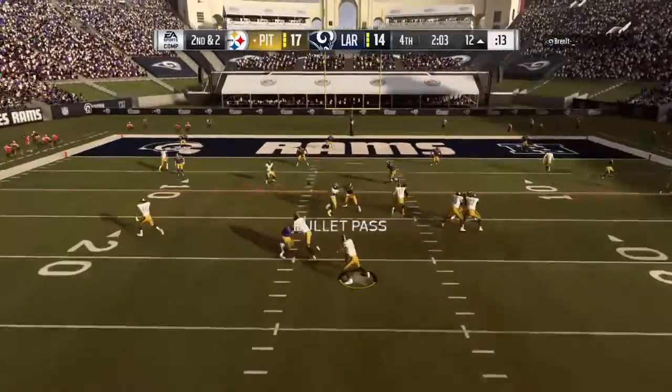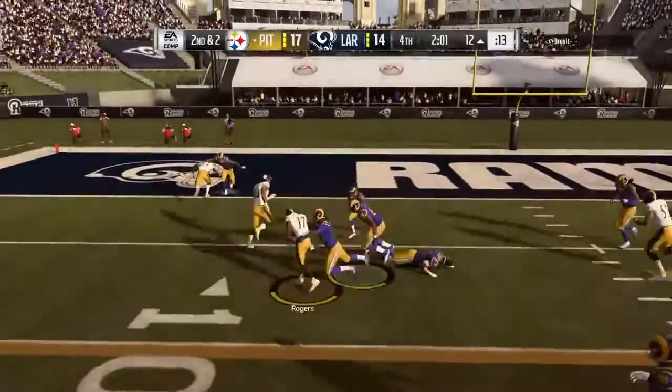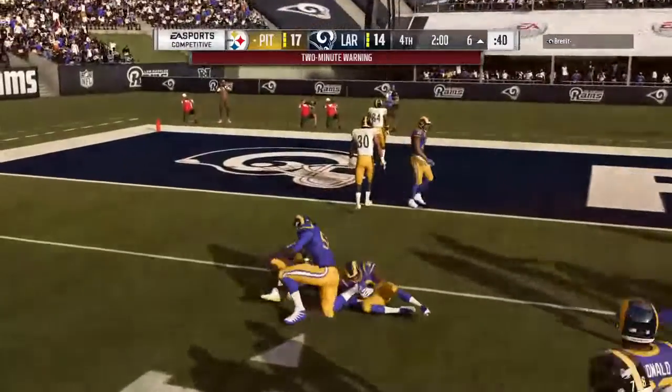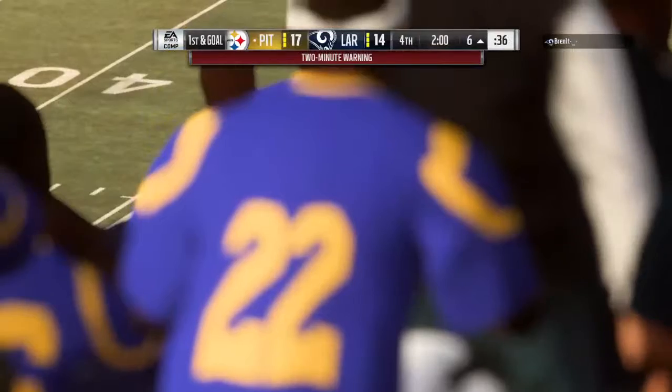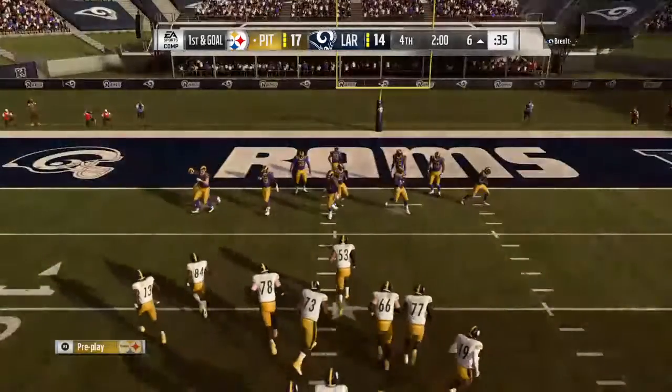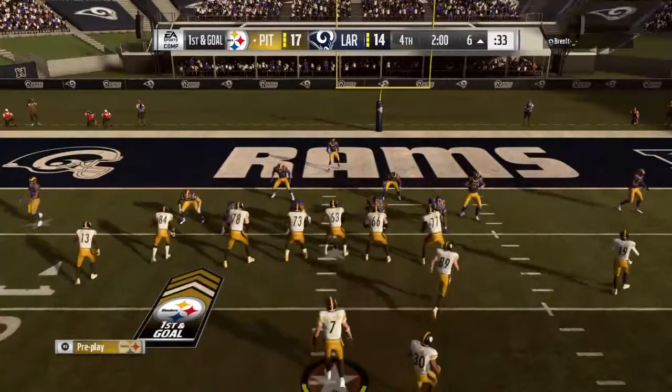On second down, here's Roethlisberger. This will be caught just inside the 10. And he's going to be brought down just shy of the 5 at the 6. Time for a break. We'll come back for the electrifying conclusion after this.